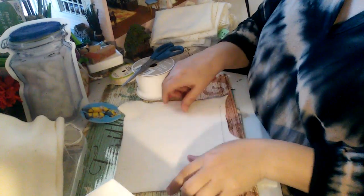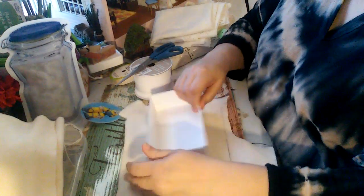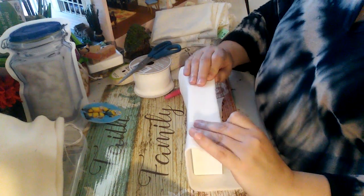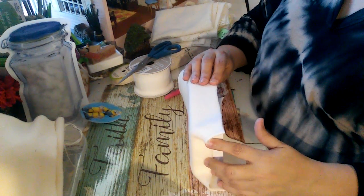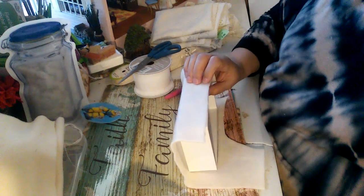Okay, for the base, I decided I want to go ahead and use this really soft felt. So what I did is I simply just put my box down here, like so. I wanted to make sure that I was able to wrap it like so, so I can glue it, hot glue it, however I want to do it, and make sure that the bed will be covered in the spots that I want it covered. So I just made my little line right here, so I know I need to cut it right there.